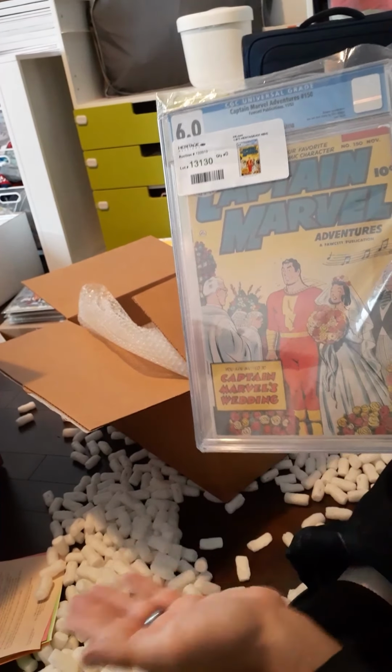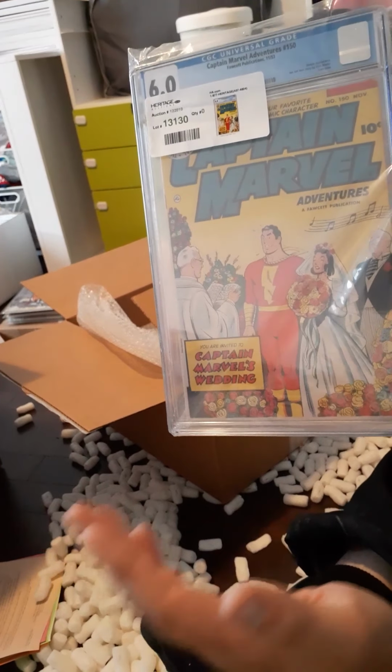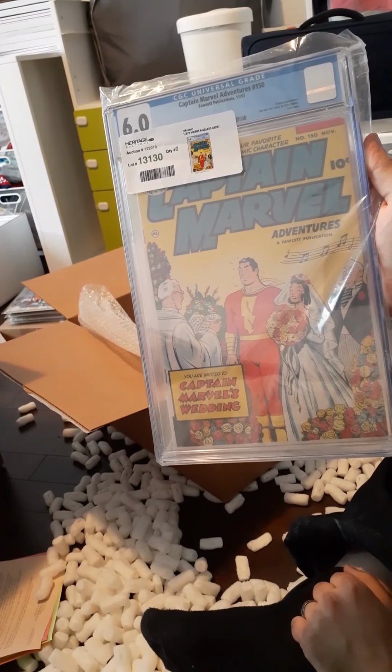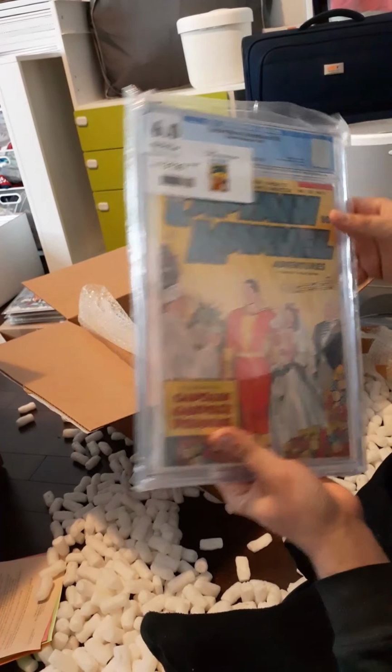It ends with this, and funny enough, it ends with his wedding. Haven't read it. Don't know if I will. I'd like to. That actually looks pretty fun, but that's what it is. So we'll see how it goes when I read it.